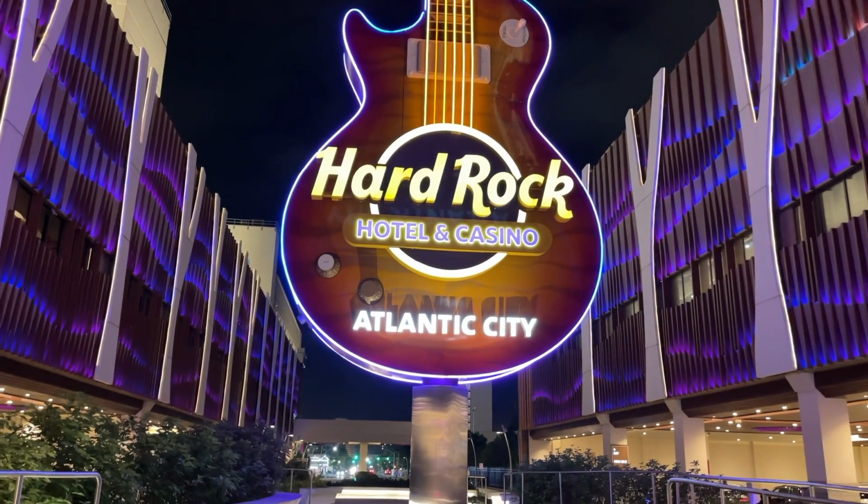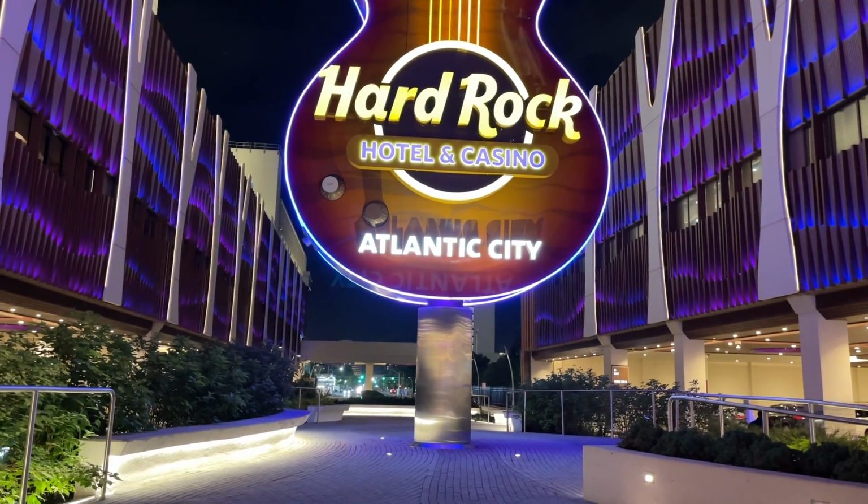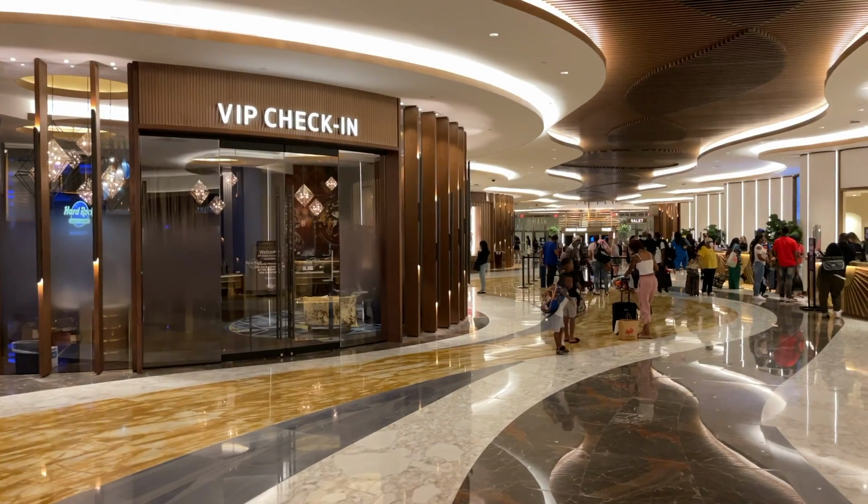Yeah, I think this is the one I'm looking forward to the most out of all those. It's going to be the biggest of them. I think it will be the best done, or the most unique of them. And I love the Atlantic City property. It's probably my favorite one in Atlantic City, because it is on the beach and everything, versus Borgata, which is awful, a little ways away.